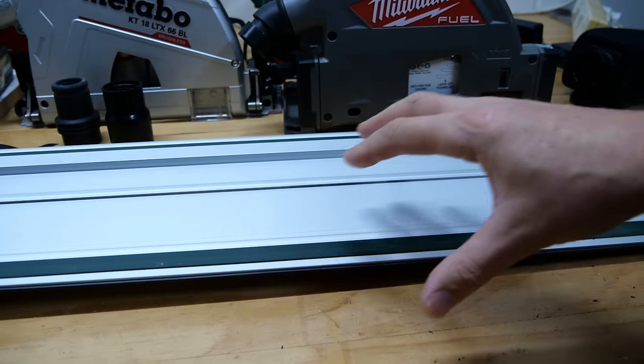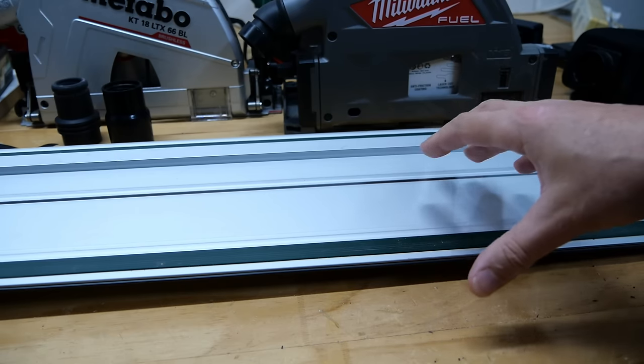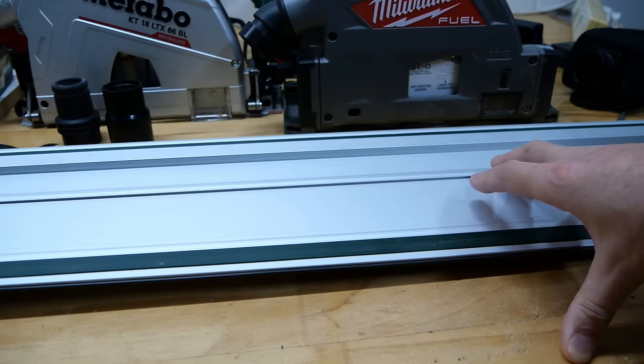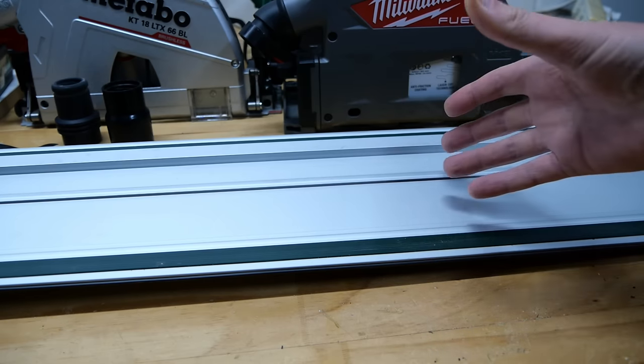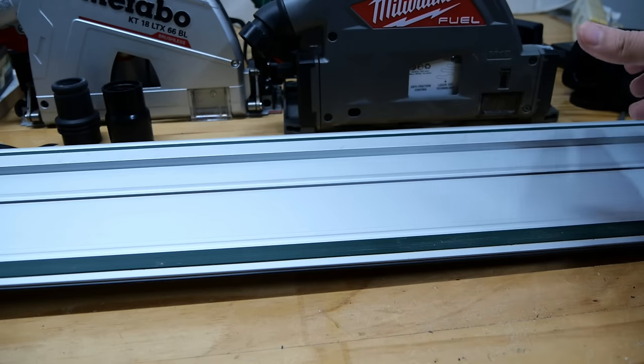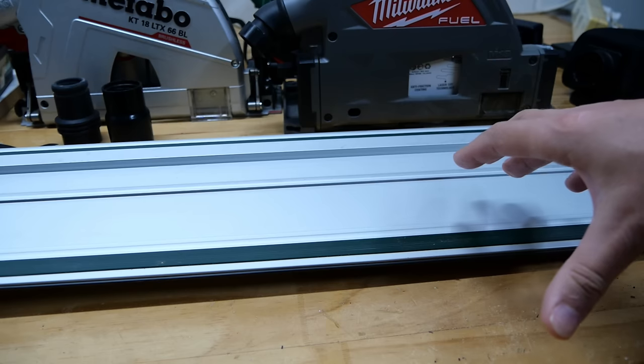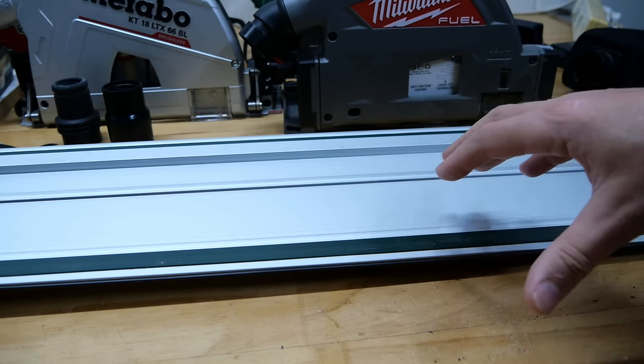Gives you a bit more extra overhang at the ends compared to a 1.4 meter track like the Milwaukee and the Makita ones are. However, if you stuck two 1600s together, you end up with like 3.2 meters, which is a bit too big for doing sheet goods. So it's kind of an awkward size. It's good by itself, add them together, not that much good.